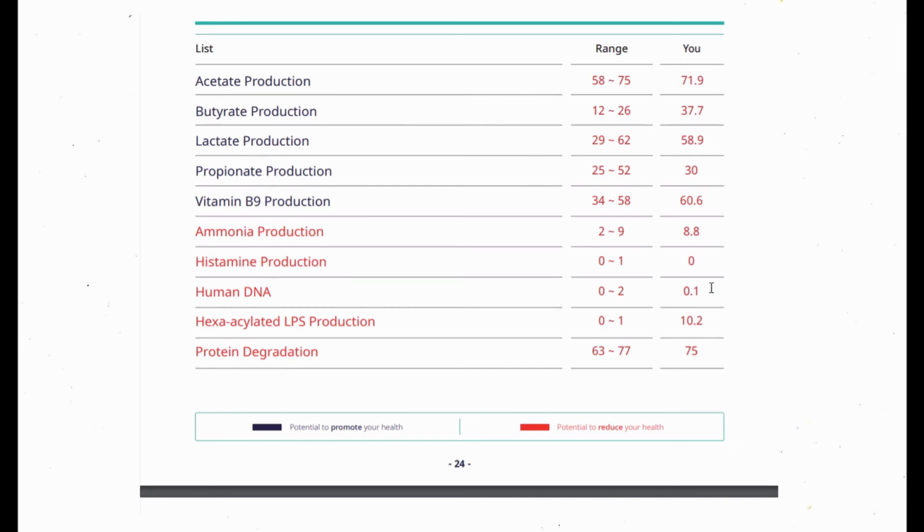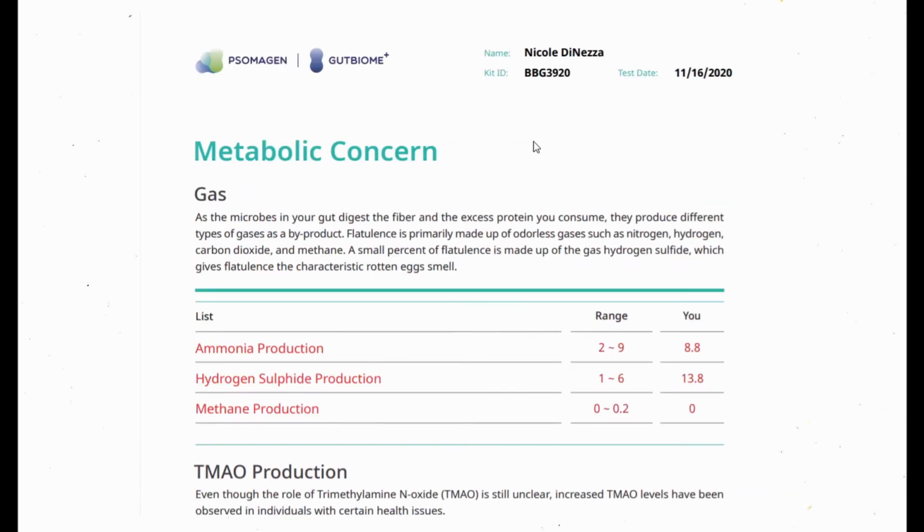Human DNA was fine. They just, if you're pooping out a whole lot of human DNA, then I would worry about a lot of epithelial damage, for example. LPS production is high. That's very concerning to me. And then protein degradation we already looked at. So we're going to zoom in on this LPS thing in just a moment here.